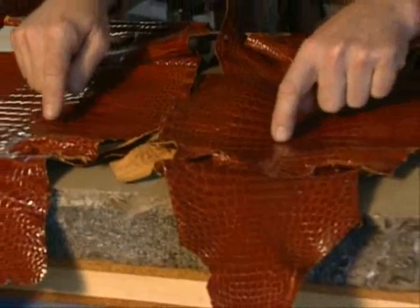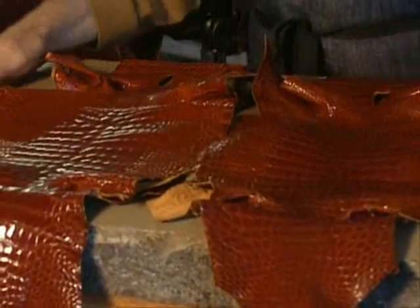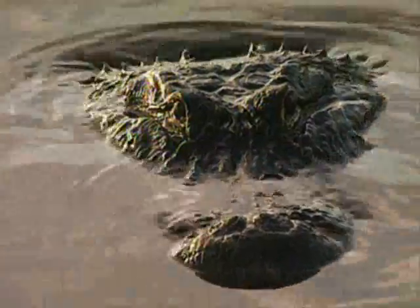Part of the beauty is the irregularity, and there's always a surprise. You would match for color, and you would probably match for scale size, but the natural variations are highly desirable and are what make the American alligator an outstanding material.